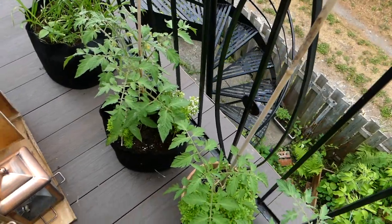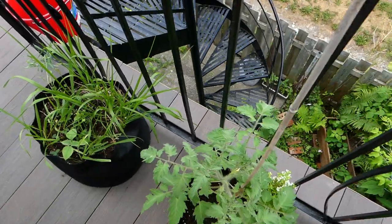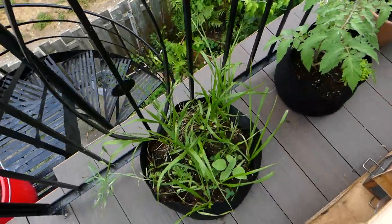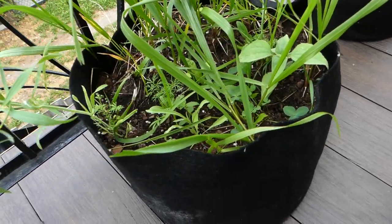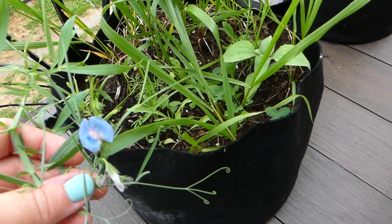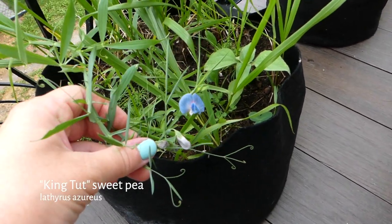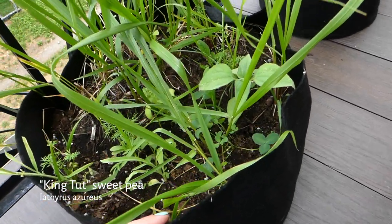Alright, welcome to my back balcony. Up here, where I get to the stairs in the first place, to get down there, I have put a little row of smart pots. So this smart pot on the end, first of all, I have a lovely little sweet pea. This is my favorite kind of sweet pea. Grows so well.